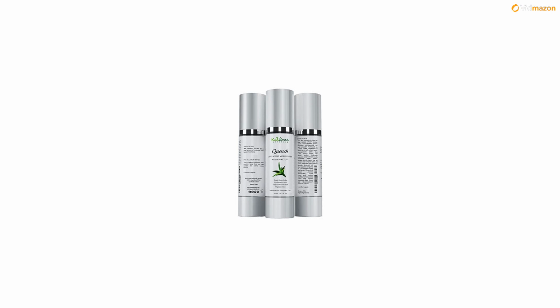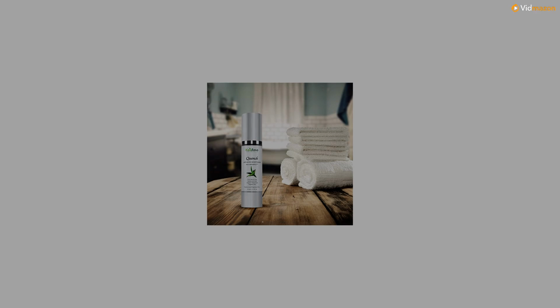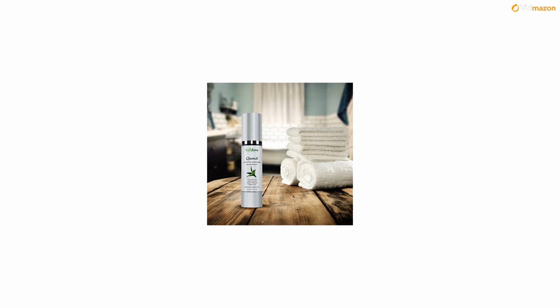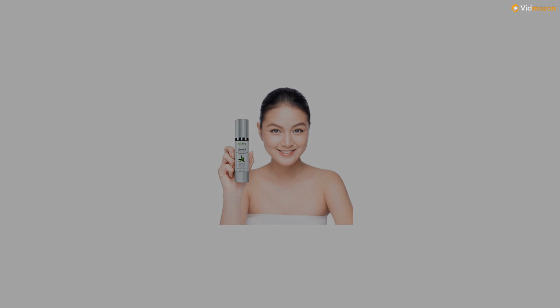Made with all natural and certified organic ingredients, Kaiame Naturals Facial Moisturizer is free of harmful, toxic chemicals. It is free of parabens, sulfates, and phthalates. Our natural face moisturizer is also cruelty-free, and never tested on animals.